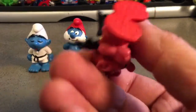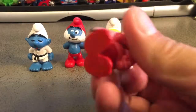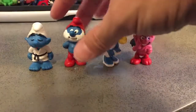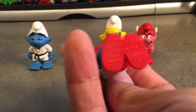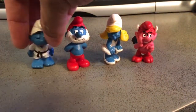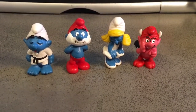The Devil Smurf here is apparently a 1984, although you can see the Schleich brand is on there as well. That's a 1984 Devil Smurf. We've got Papa Smurf here. This is a 2004. Again, the bright red is really hard to focus on. And then we've got the Judo Smurf, and he is from, let's see, this one is a 1981. So they are all quite vintage and thus fetching a little bit of a premium on places like eBay.